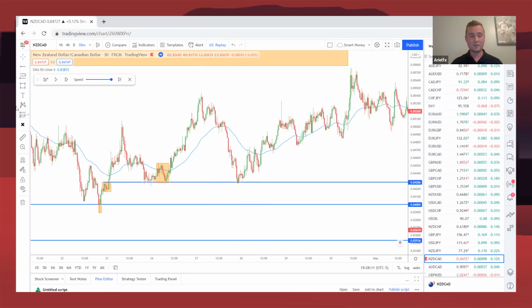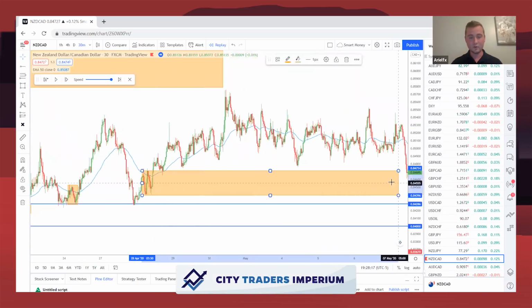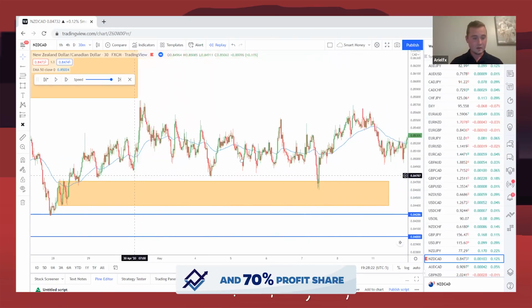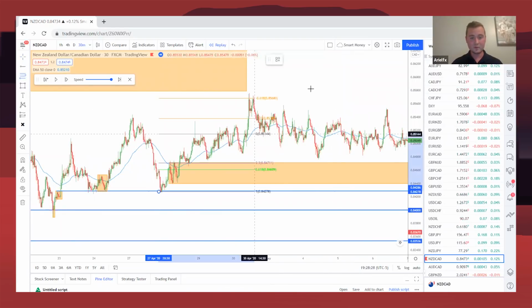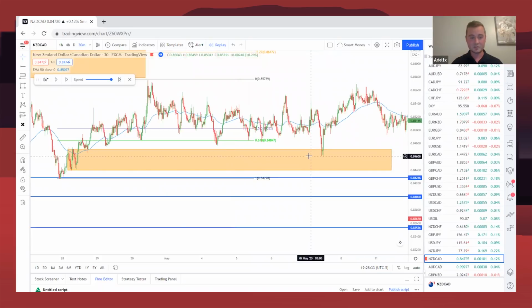However, this level here provided a great area of demand. We can stretch this all the way out. We would have easily placed our order right in here. Now we're in discounted prices. Okay. We can pull our Fibonacci retracement from here to here. From the low to the high, we're back in discounted regions of price.